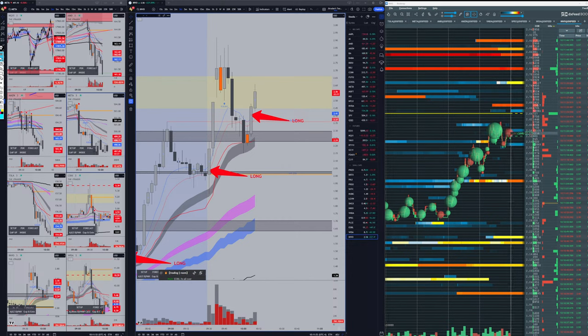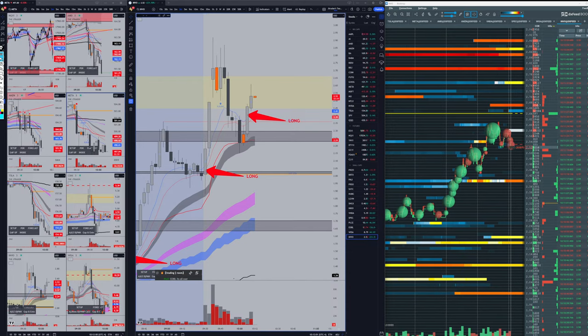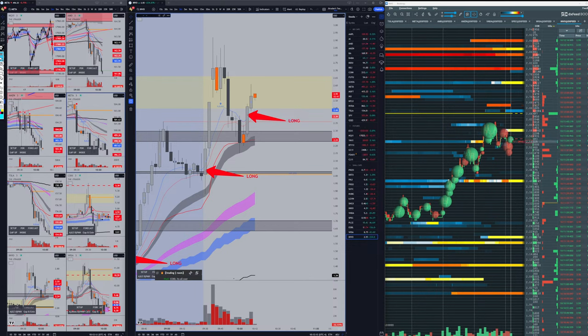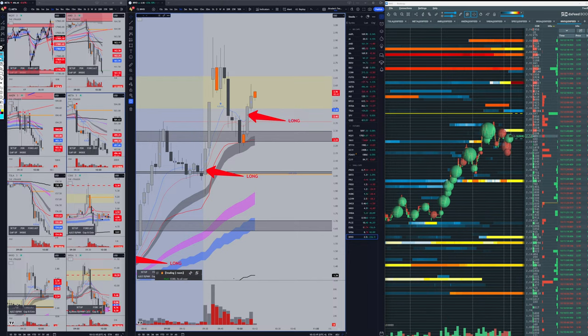You see how they push, do a little bit of dip right here. Exactly. And then they try to push it again. So it's like they're looking to reload. And until we see that formation, we can say the bears are still in control.